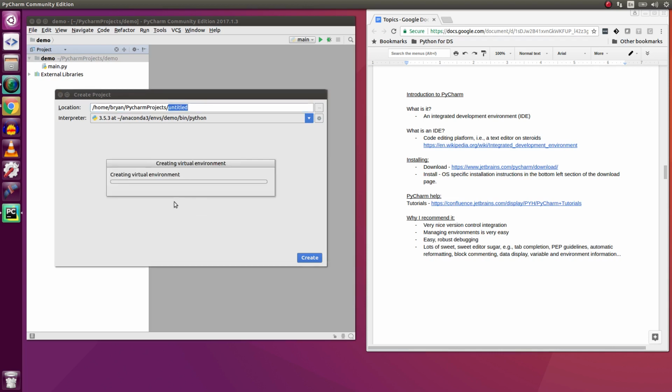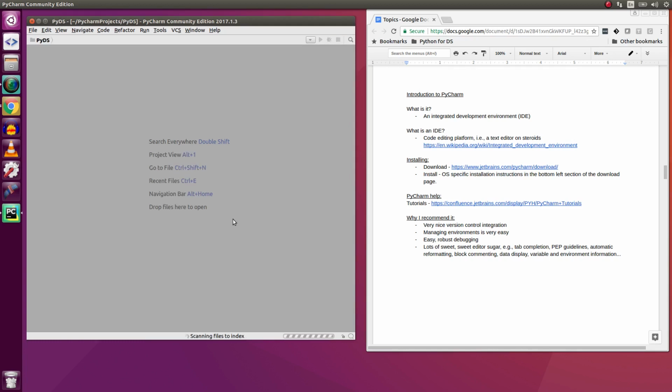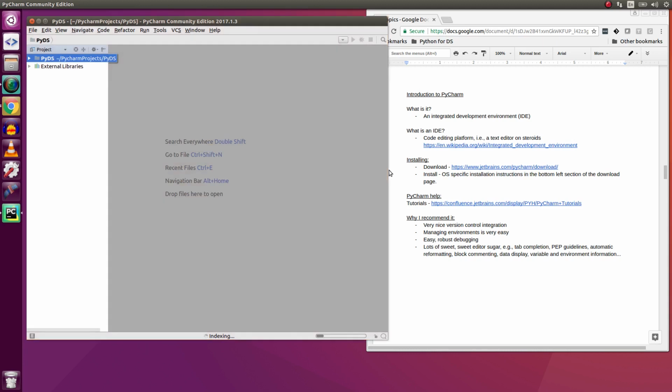It's going to do a little working in the background, getting everything set up. And then when it's done, boom, all I need to do is give this project a name. And from now on, when I open this project, I will be using this environment. Well, let's open it in the current window. So again, just to reiterate, from now on when I open this project, I will be using the Python for data science environment. That's all you have to do. You don't have to worry about sourcing the environment or activating it. It happens when you open this project. That's great. That's so simple.